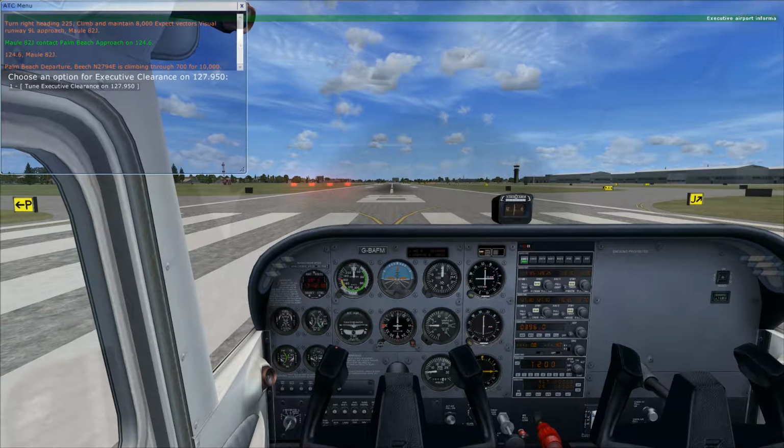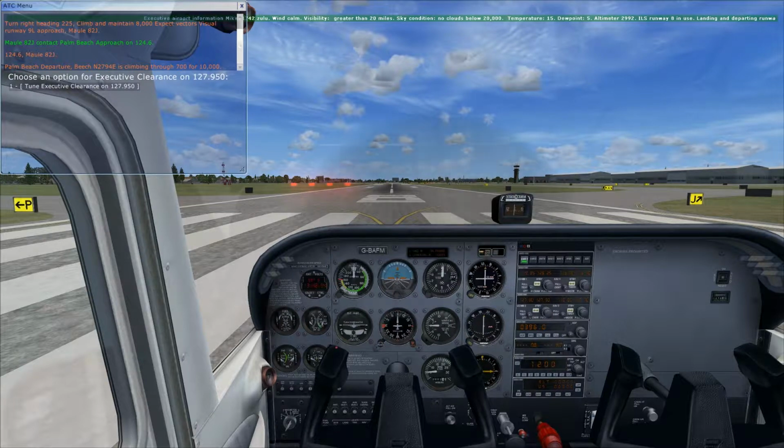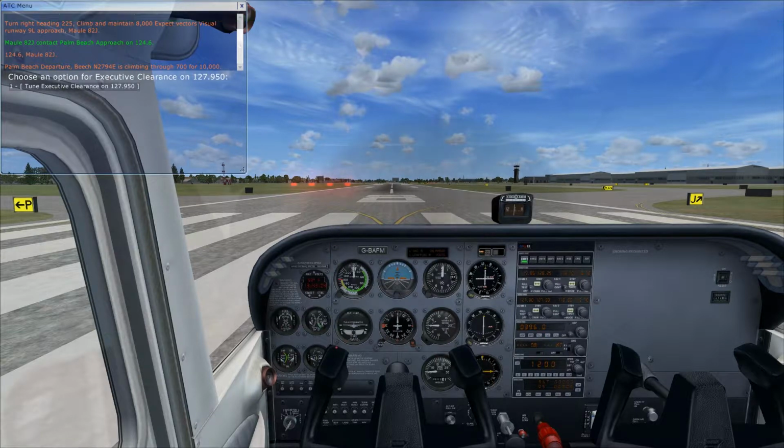Executive Airport information Mike, 1742 Zulu. Wind calm. Visibility greater than 20 miles. Sky condition, no clouds below 20,000. Temperature 15, dew point 2.5. Altimeter 2992. ILS runway 8 in use. Landing and departing runway 8. VFR aircraft say direction of flight. All aircraft read back hold short instructions. Advise controller on initial contact. You have Mike. Executive Airport information. Alright, so we have Mike.